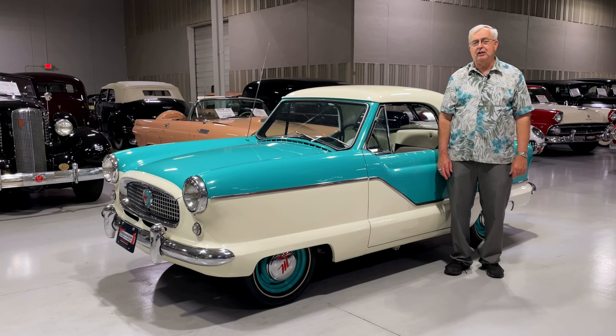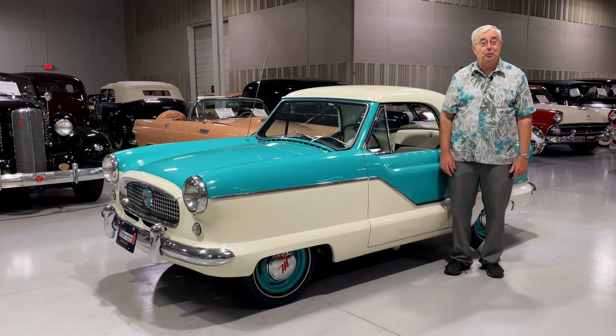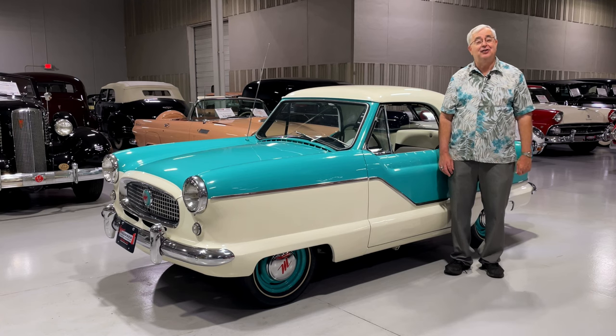Today we're going to talk about our latest acquisition, a 1961 Nash Metropolitan Coupe. I'll give you all the details in a moment.